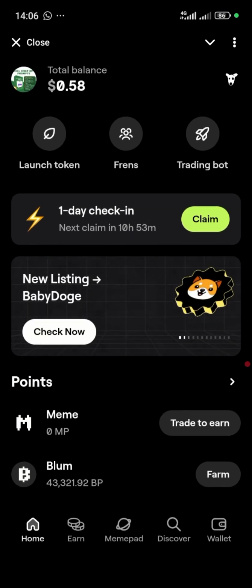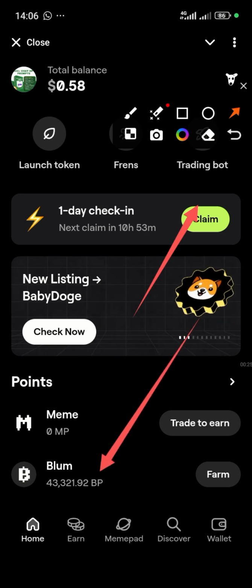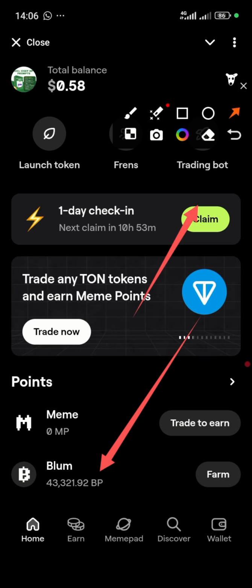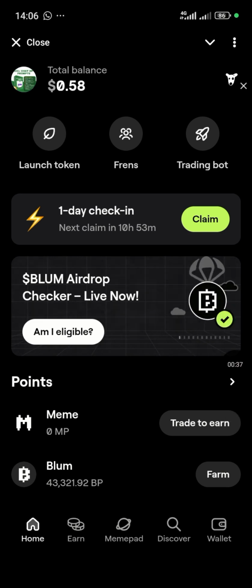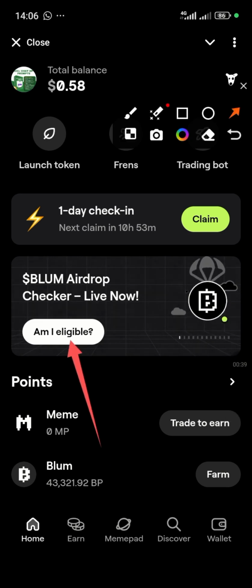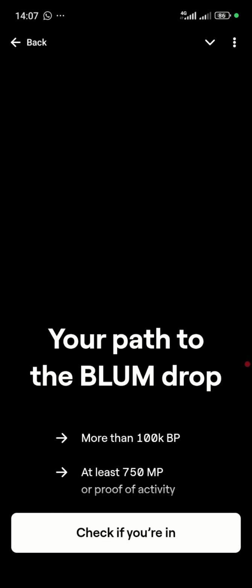So if you are seeing it now, you could see that I haven't claimed the airdrop, and I have found around 43,321. So we'll check if I'm eligible with this particular amount. Let me swipe it. You could see here that I have to tap on 'Am I eligible? Blum airdrop checker.' So you could log in to check your airdrop. Let me tap on it.